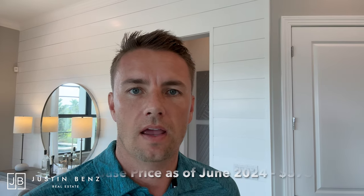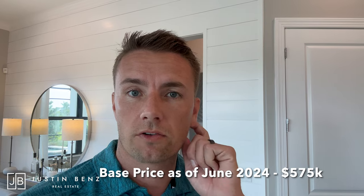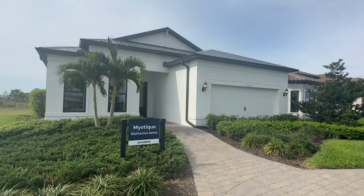So I'm actually inside the Mystique model here at Talon Preserve. It's a customizable home, anywhere from 2 to 4 bedrooms, right around 2,000 square feet. This one has a pool as well. So we'll pop around and take a look at this beautiful model. They have some really nice finishes in here. And the base price is right under $560,000. You will need to include a lot premium and all the upgrades you choose, of course, but really reasonable to live in Palmer Ranch. Let's go take a look.